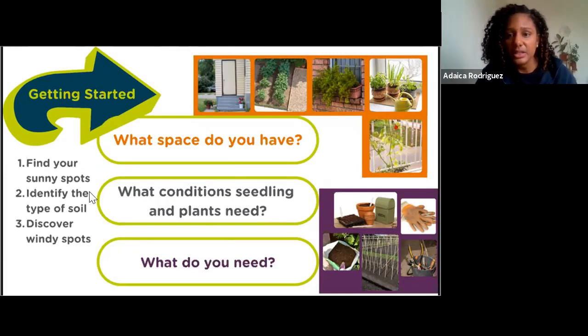Another thing that we should consider in this stage is to discover the windy spots, especially for vegetables like tomatoes, which can be really damaged by windy areas. Where I planted my tomatoes, I improved the soil really nicely, but it was quite a windy spot because it was just near a fence dividing my garden from the neighbor's garden. And even though I had bamboo canes and everything protecting them, that didn't help.